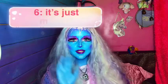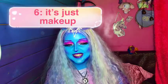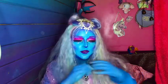Tip number 6, is it? I forgot, I just had it, 1 second. To realise that you've seen your face as it is for your whole life. If you've never worn an alternative style before, or just a bit of eyeliner and not much makeup before, you've only seen your face as it is. So once you start doing different things, you might feel it's too much. It's not too much. Don't worry about it.